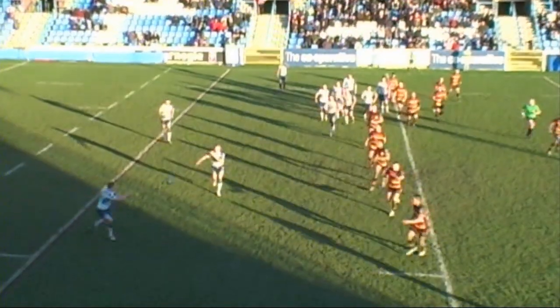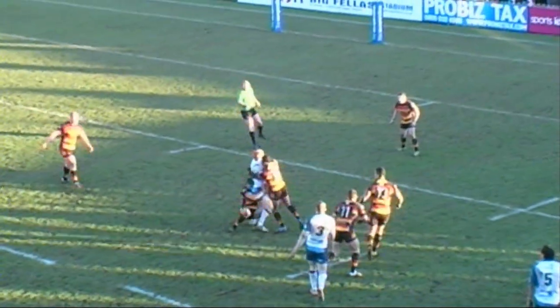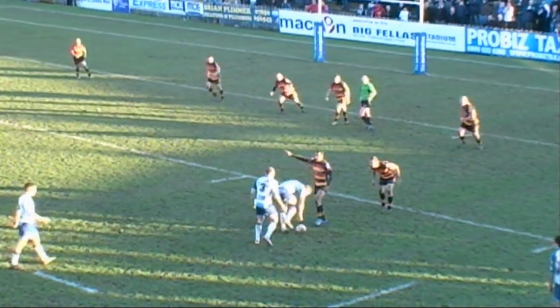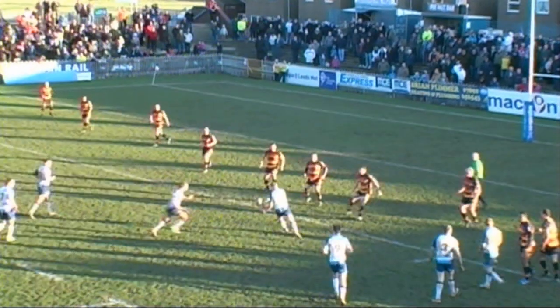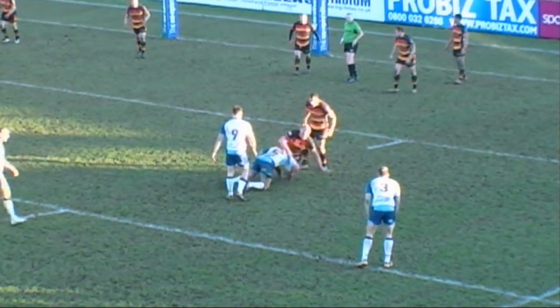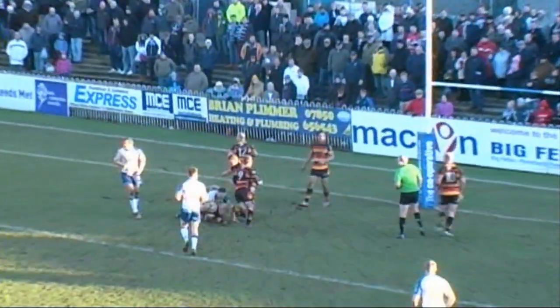Nice play. Here's Hardman. Good handoff from Hardman. Still going, Ian Hardman. Strong challenge from Buchanan. Smeaton the dummy half, finds Briggs. Spears. Dickens. Good drive by Stuart Dickens, their captain.